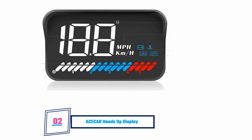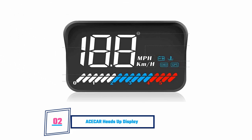There are numerous display colors to choose from, and the device is easy for anyone to install. However, it is not compatible with vehicles made before 2008.